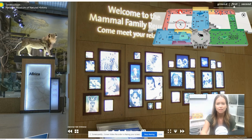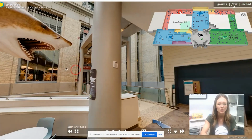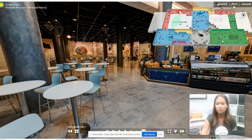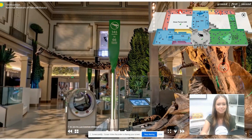And then I think they can actually click on the area up here and kind of like, oh my goodness, if they want to go to the dinosaurs. Oh, look at the shark. Oh my goodness. I remember this when I was a kid. That's so funny. So you can go to the different parts, the T-Rex and Alaska American dinosaurs.